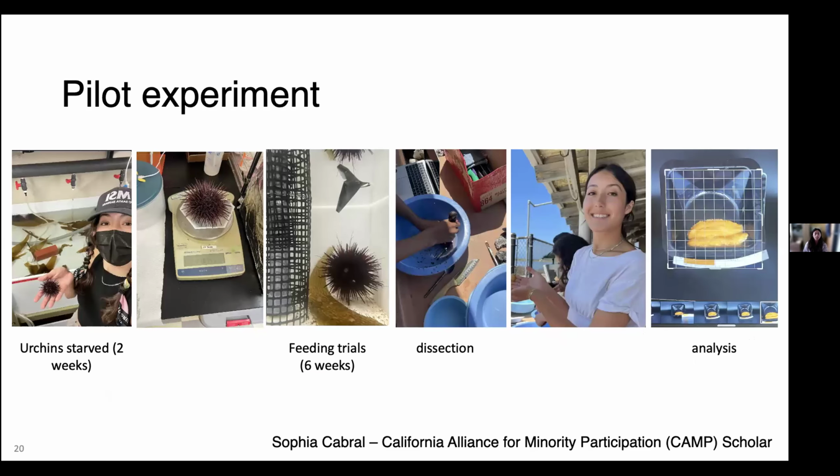And we actually did a pilot experiment for this last summer. I had the privilege of mentoring a California Alliance for Minority Participation scholar, or a CAMP scholar. Her name's Sophia. We did this as part of her summer research experience. We went through the whole thing and troubleshot all of the logistics for the methodology so that I can figure out how much kelp was needed, how to grade the uni, and so on and so forth.